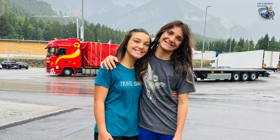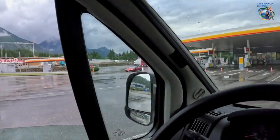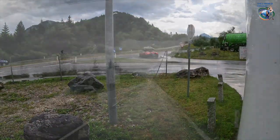We just entered Austria and Mas took a 1.5 hour nap, and now he's going to see if he can drive, after driving since 9:30. Yes, our hero. Now we're gonna see if he can get to Italy or if he wants to stop in Austria. Oh guys, look at the car. Wow! Oh, it's a Lamborghini. Wow!